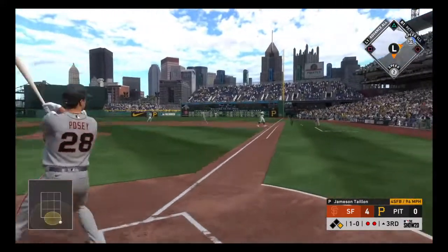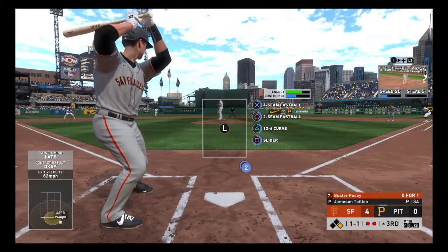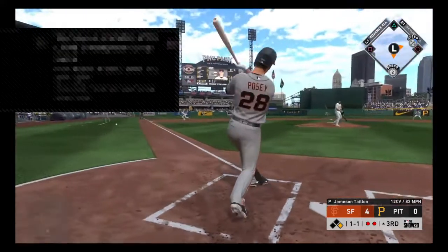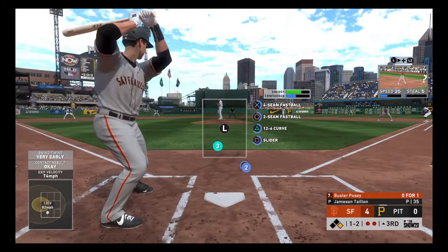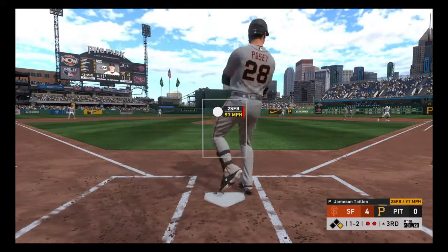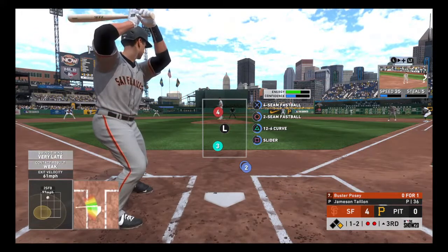Hit on the ground down the first baseline, but a foul ball. 1-1. From the stretch. Grounded down the third baseline, but this will get foul. It's a ball and 2 strikes. Ready on 1-2. A runner on first with 2 away.